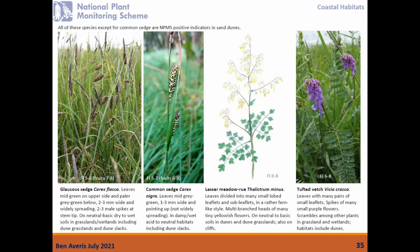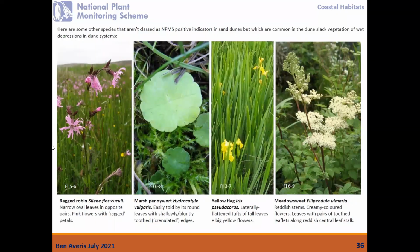Okay, next picture. These are wetter, more wetland species of dune slack. Ragged robin in flower. It looks a bit like the red campion, but the petals are all kind of torn, ragged. And its leaves are narrower than those of red campion, which has really quite lush, broad, hairy leaves. Ragged robin leaves are in opposite pairs and they're quite thin.